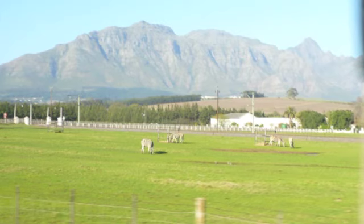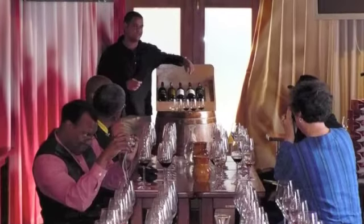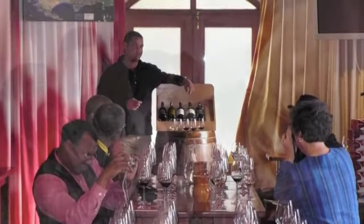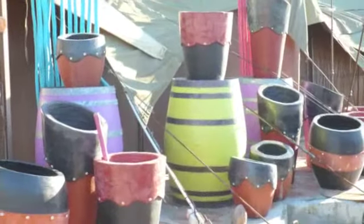We've left the campus now and we are on our way to a beautiful wine vineyard. Who knew Cape Town was famous for their wine? This vineyard is absolutely amazing.